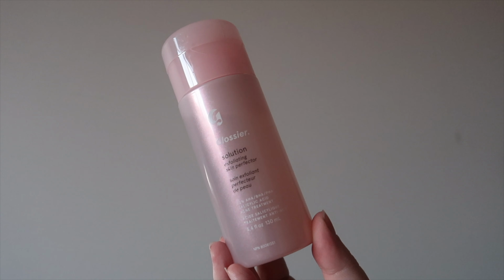Lately I've been using the Solution from Glossier, which is an AHA, BHA, PHA. I do really want to try the Inkey List's PHA. I literally have it in my cart at Sephora right now to purchase. I like glycolics, lactics.